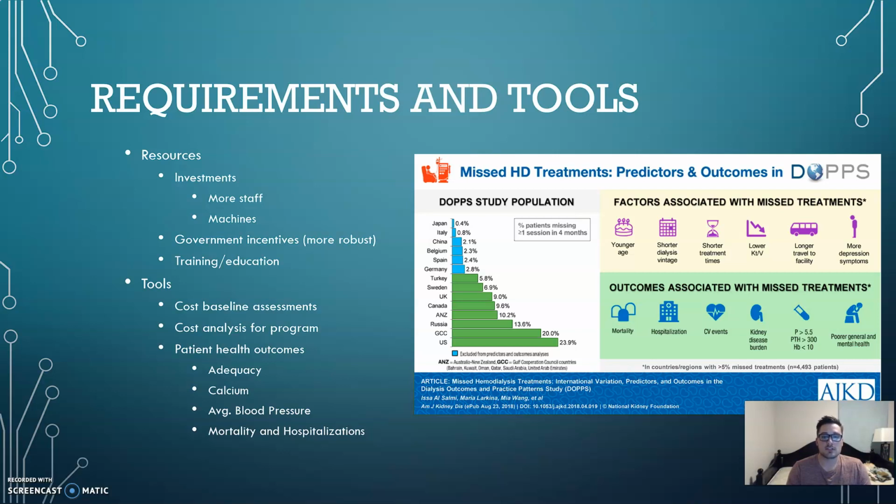The graph on the right is a great representation of the different negative outcomes that are assessed from patients. For in-center patients, missing one treatment out of the 3 can lead to massive detriments on a patient's health. For home modalities, many of the factors shown in the graph could be avoided and lead to better health outcomes.